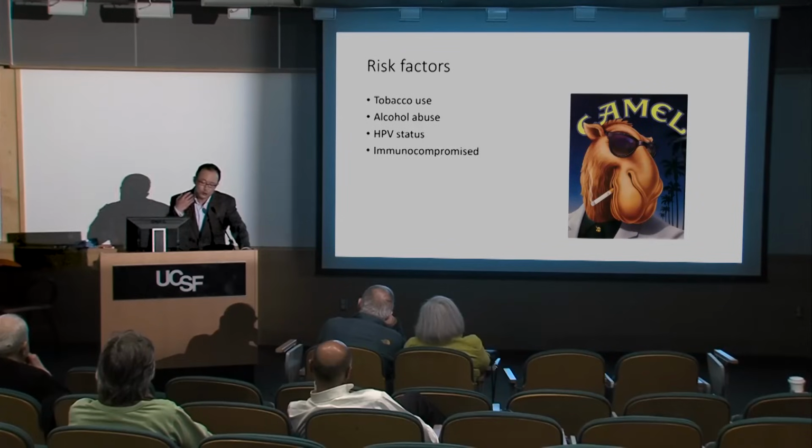It's been reported that heavy alcohol abuse will put you at higher risk for certain types of neck masses. I already mentioned HPV status. I mentioned Epstein-Barr before, but HPV status can increase your risk for squamous cell cancers. And immunocompromised patients, almost by definition, are at higher risk for different kinds of infections, which may manifest with masses in the neck.